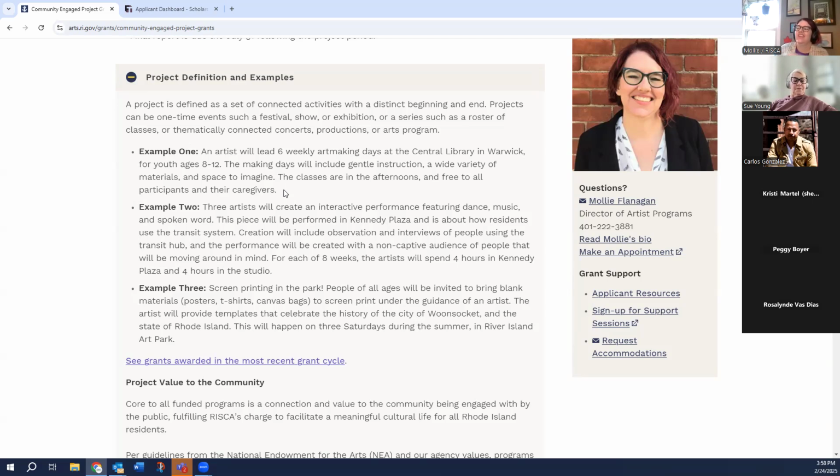So you can see these 3 projects vary pretty widely. The one thing they have in common is that non or new artists are actively engaged in some way. They're not coming into an art gallery and looking at art on the wall. They're not going to a show in a theater and just sitting and watching. They're actively engaged.